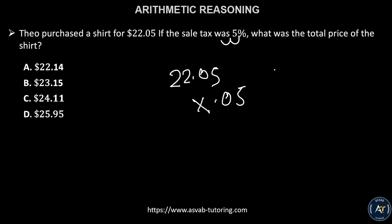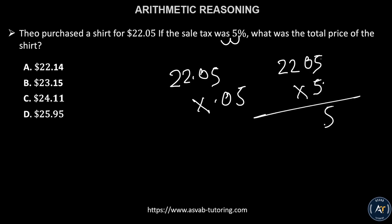Now forget about the decimal first. So 2205 times 5. 5 times 5 is 25, 5 carry 2. 5 times 0 plus 2 is 2. 5 times 2 is 10, 0 carry 1. 5 times 2 is 10 plus 1 is 11. So you see after the decimal how many digits you have in total. You have 1, 2, 3, 4. 1, 2, 3, 4. So that is $1.10 is the sales tax.